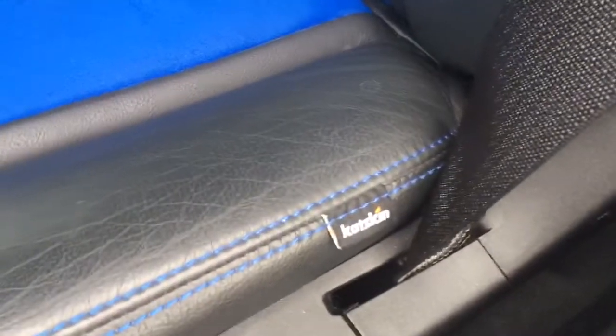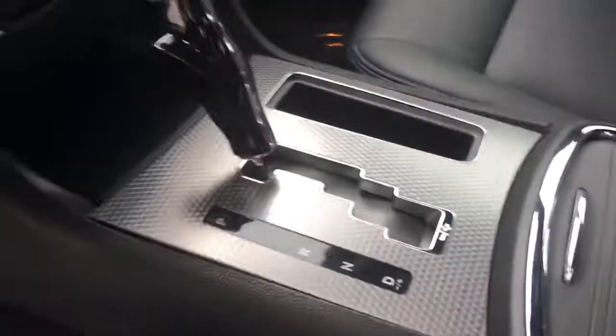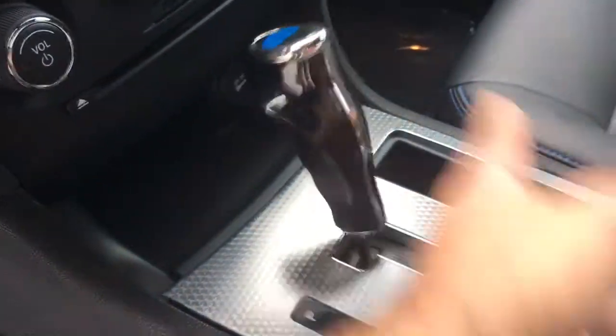Okay, look at the seat. Look at this seat. Look at that. Is that cool or what? It's a custom cat skin leather seat. It's got blue piping. Look at this, Mopar. Look at this. It's got the Kevlar shifter. It's got the gun handle shifter here. It's really, really awesome. I can't wait to show you all about this car.